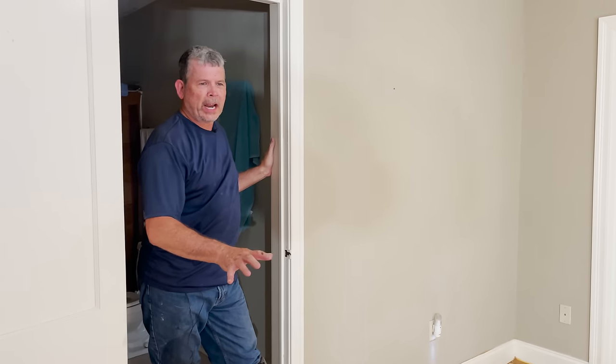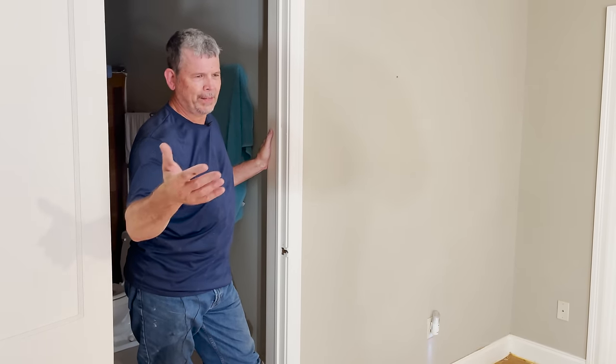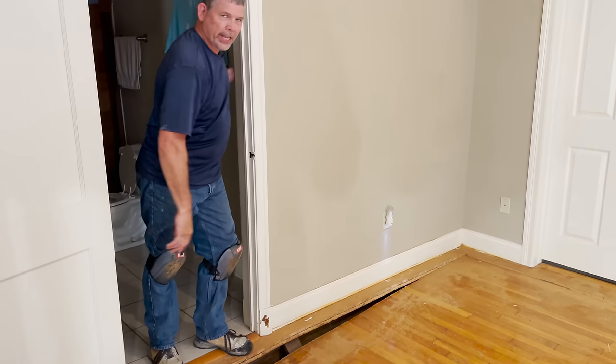I don't want to go too crazy in case there's any wires under there. I know there's no pipes, but I'm not sure if there's any wires. So I'm going to make a cut across here and start getting out of here.